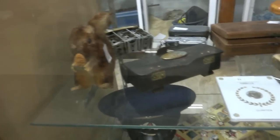I'm just gonna keep moving. Coming through here, there's a squirrel. You hear me say squirrel?